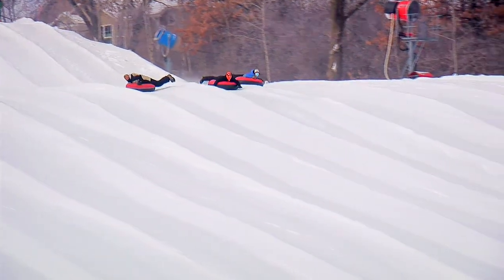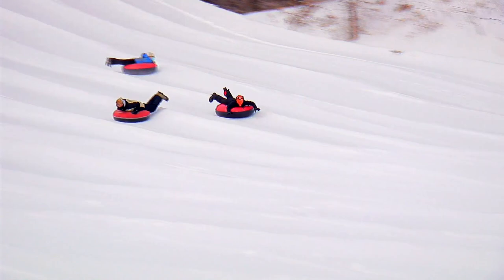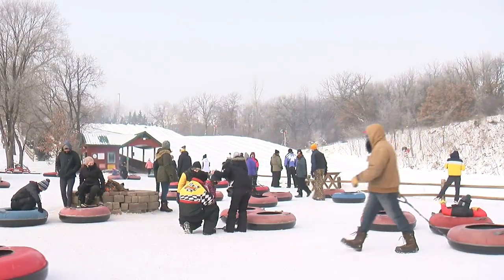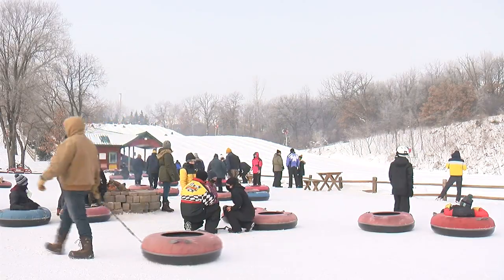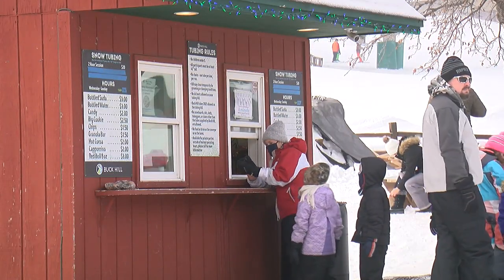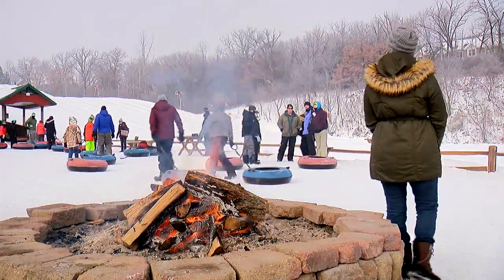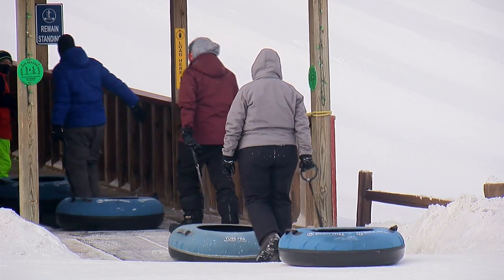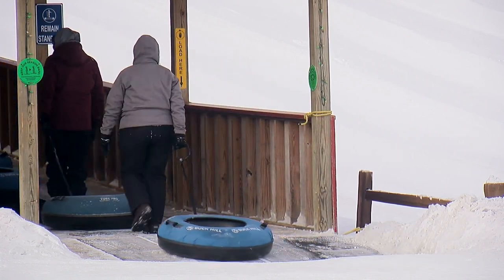Tickets are sold in 2 hour blocks. Every half hour throughout the day, starting when we open tubing, which is 11 o'clock. Buy your tickets online. You get a barcode. You show up at the ticket office where the tubing hill is. There's a little, we call it the snack shack. And they give you a ticket, and then you just grab your tube, and there's a little magic carpet that takes you up to the top, and off you roll. And you get that for about 2 hours.